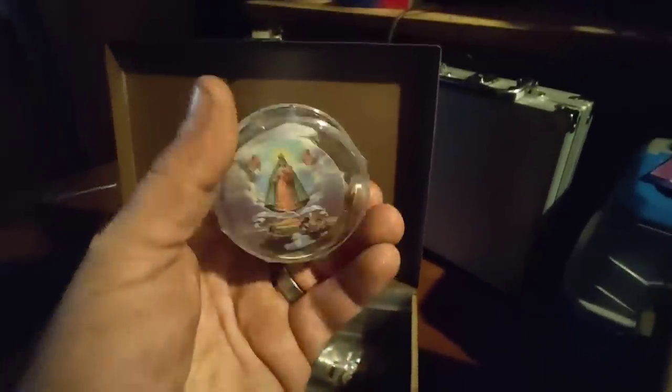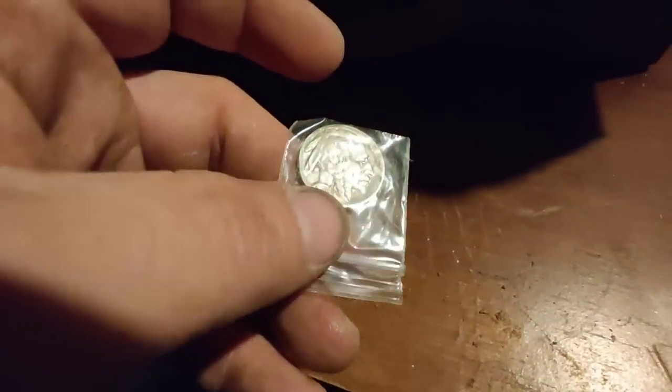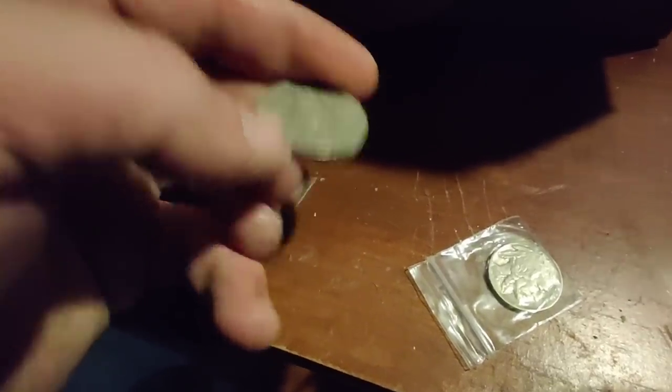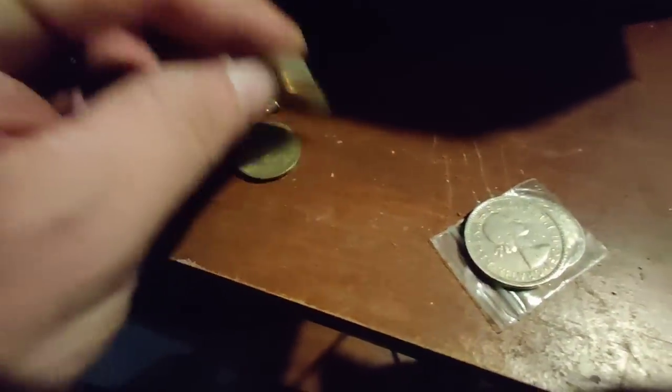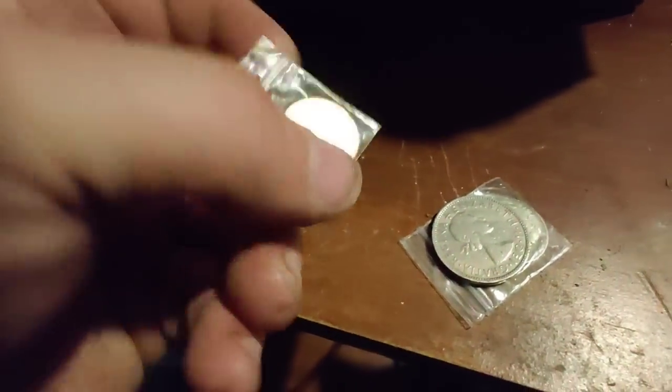Ready? Yep, 3, 2, 1, and more coins. How about that? Can we open this one? Yeah. Look at that. Buffalo nickel. $19.60. $20.12. I don't know what the deal is with this.